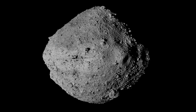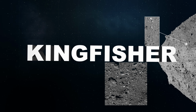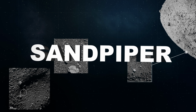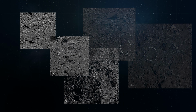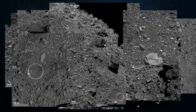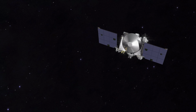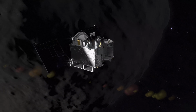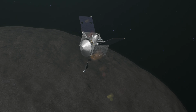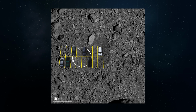The OSIRIS-REx team has selected 4 possible sample sites for the mission: Osprey, Kingfisher, Nightingale, and Sandpiper. The spacecraft has been closely imaging these sites from different angles to select the best touchdown spot for OSIRIS-REx. What was originally envisioned as a smooth and easy touchdown on Bennu's surface has become a complex endeavor to tag a small, crowded space on the asteroid, an area no larger than a few parking spots, by mid-2020.